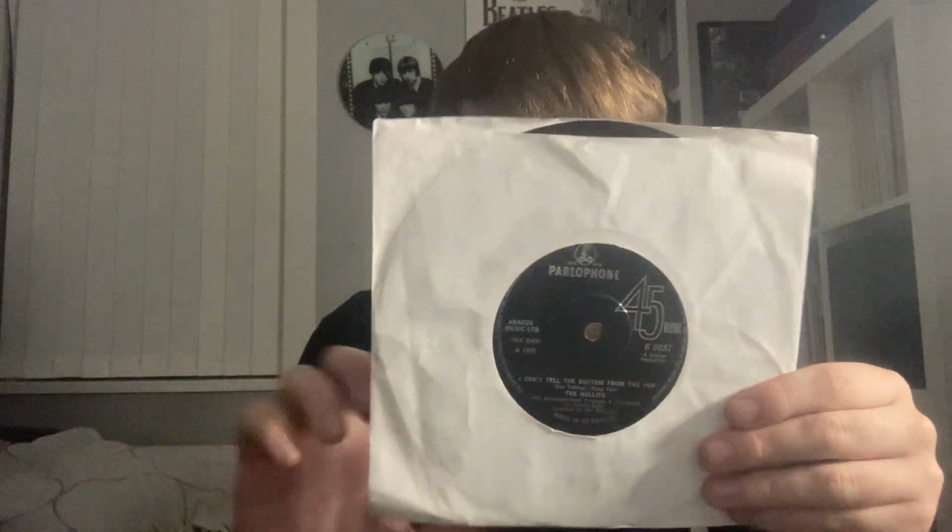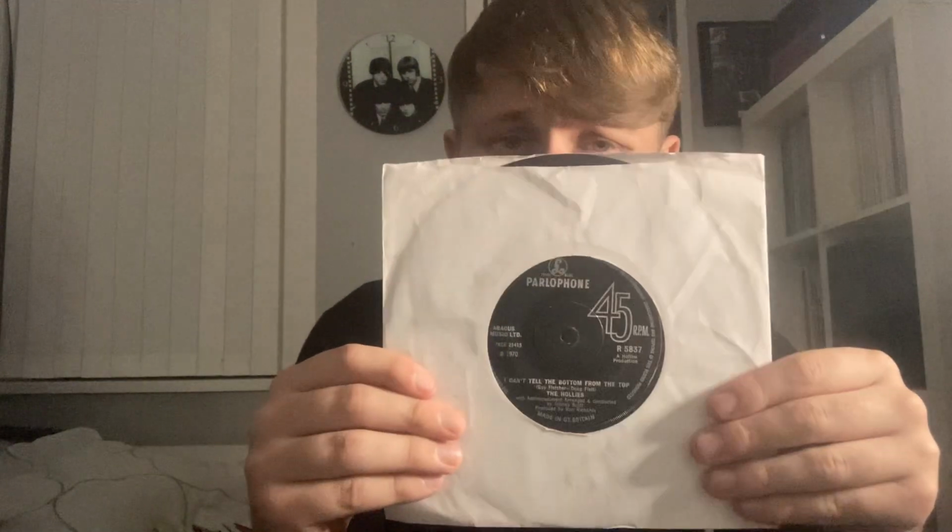And it is backed with Man Without a Heart. Just an amazing song. It's fantastic. We are getting into the swing of the 1970s. This is I Can't Tell the Bottom from the Top. And it is backed with Mad Professor Blyth. It's a very good song. This B-side, however, isn't my favourite, but good, strong A-side.